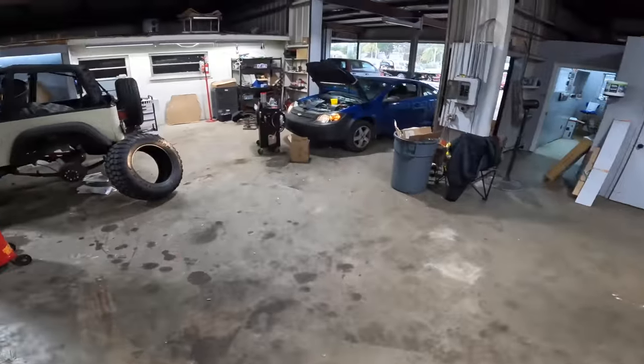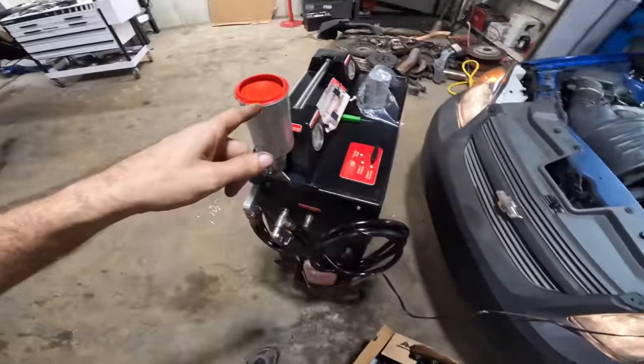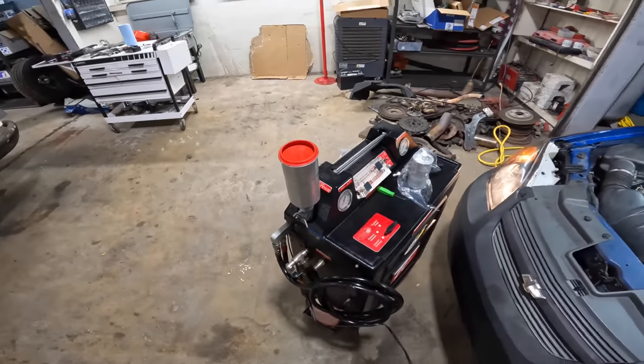Cool. All right, so what we need to do here is we're gonna take this case of transmission fluid and we're gonna fill it up inside of the reservoir of this machine, okay?